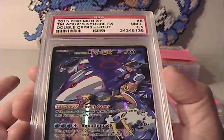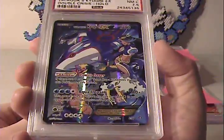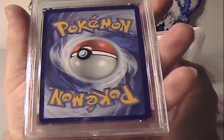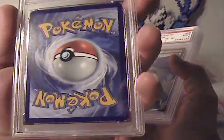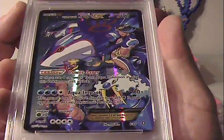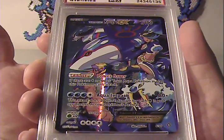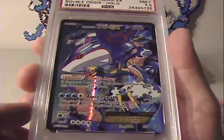Tells me the people who were grading were very borderline as far as to what the actual grade should be. But the reason this one's getting a 7.5 is due to the condition on the corners. They're a little more shredded than your traditional 9 and 8. That said, the card itself, beautiful, love it. Fantastic artwork on it. Again, this is a big card for people who are collecting and having them graded as well. So that's a cool card.